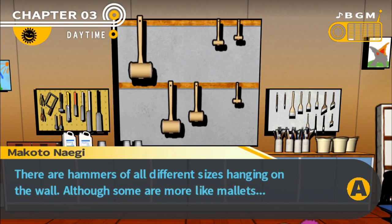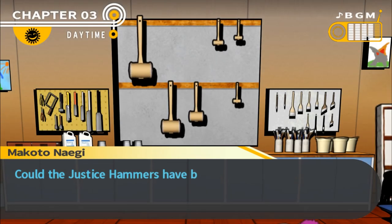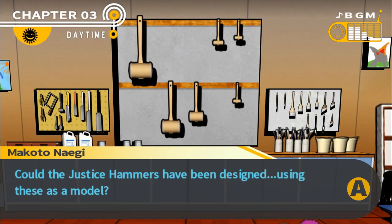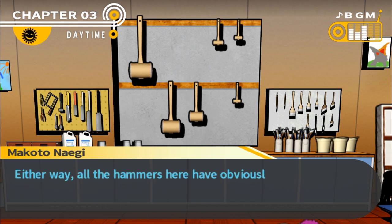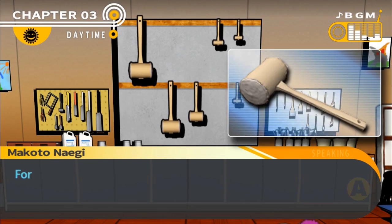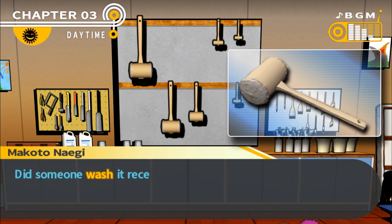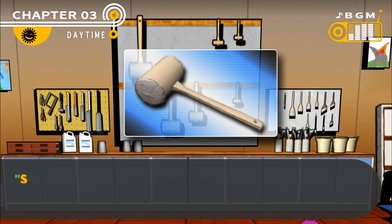There are hammers of all different sizes hanging on the wall, although some are more like mallets. The Justice Hammers have been designed using these as a model? Either way, all the hammers have obviously seen a lot of use. They're all covered in debris and chalky stone powder. Wait, for some reason, this one hammer isn't dirty at all, and it's wet. Did someone wash it recently?